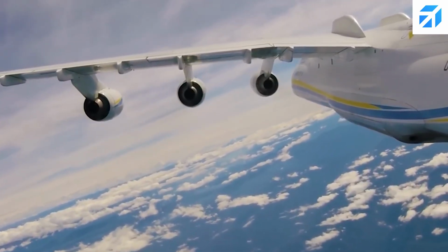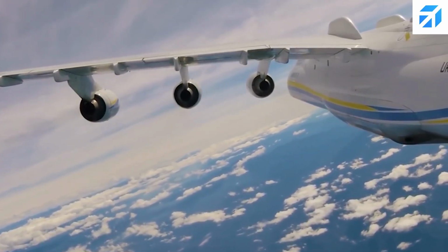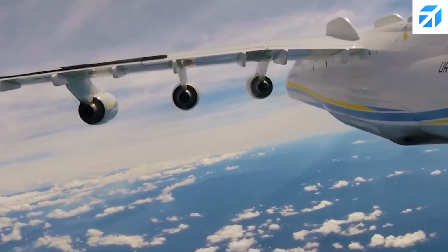As for the rebuild of the aircraft, we will probably expect to see the second Mriya when the war comes to a close and when test flying will actually be allowed in Ukraine, due to the no-fly zones in place at the moment.